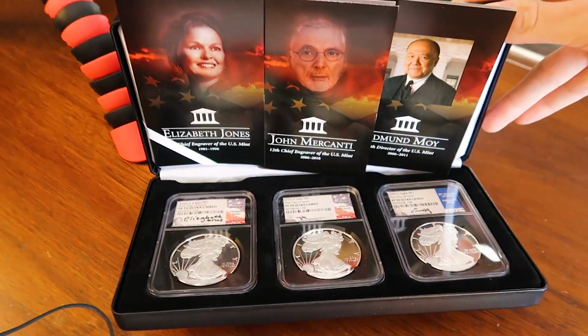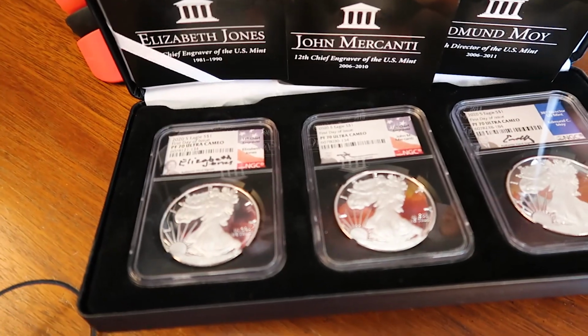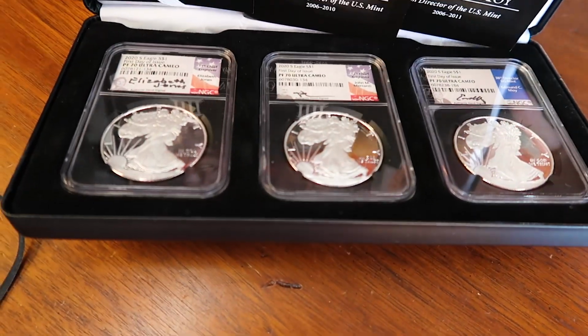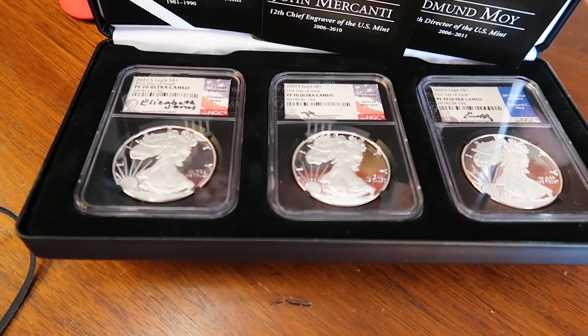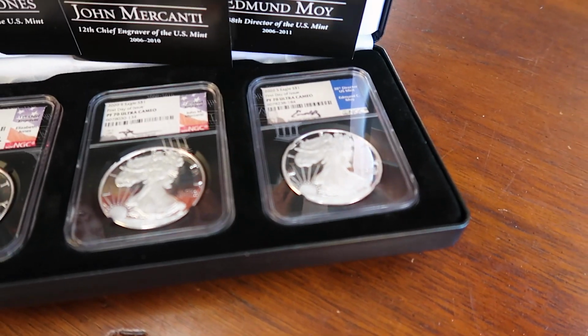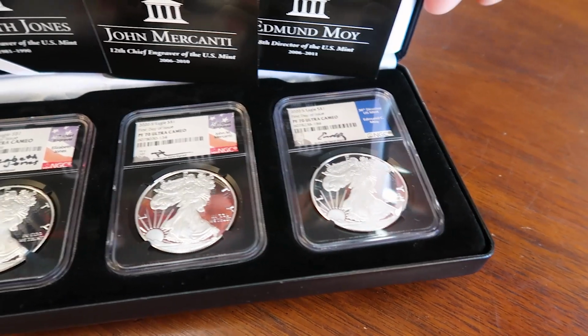I also can't believe this set. This just came in here. These are 2020S Proof 70 Ultra Cameo Silver Eagles, signed by Chief Engraver of the U.S. Mint Elizabeth Jones, Chief Engraver John Mercanti, and 38th Director of the U.S. Mint Edmund Moy. I paid $450 for this set.